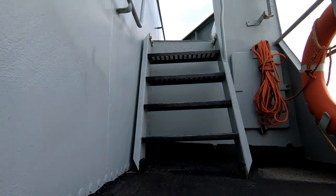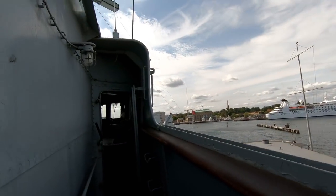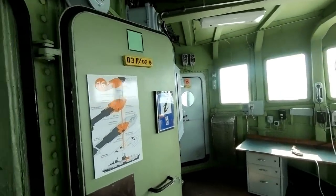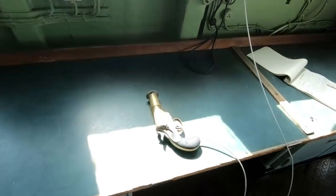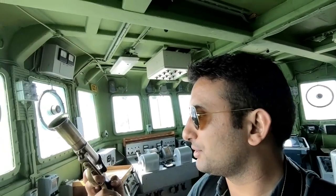We can go up. This is the system information and the gun which I was talking about. This is the gun. It's quite heavy, and it is used by the captain.